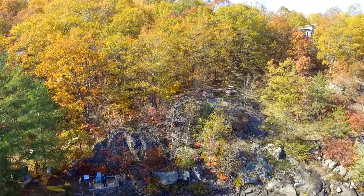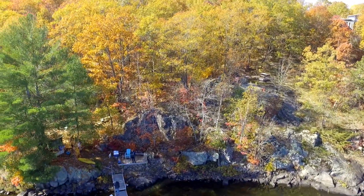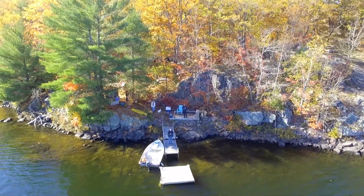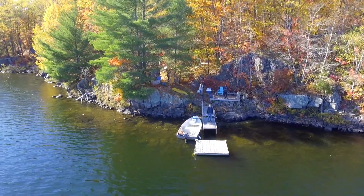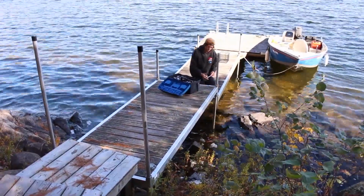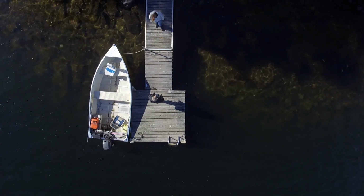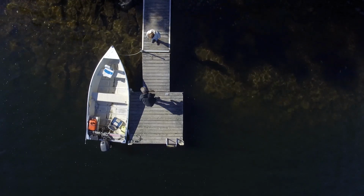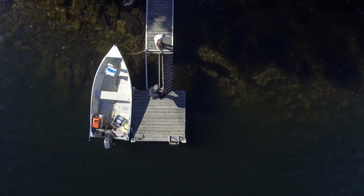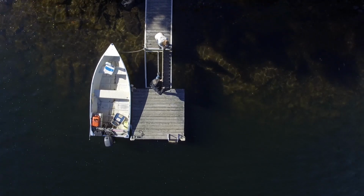Taking the docks out is always fun. Water's pretty cold and nobody wants to get in it. Luckily, we've got a system now and it's pretty easy. I think it's the last year for this decking. It's getting pretty rough. Probably be a spring project to replace it all.